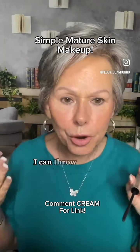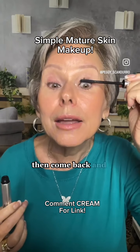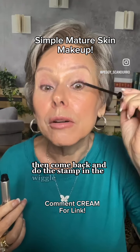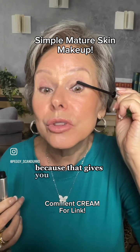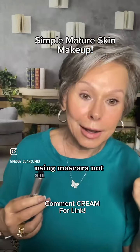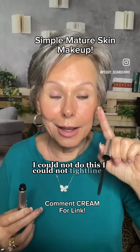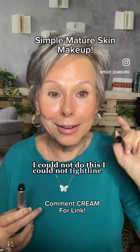So I'm just going to coat the top part of my lash to be sure everything is coated, then come back and do the stamp and the wiggle, because that gives you the tight line using mascara, not an eyeliner. I could not do this. I could not tight line under my eye.